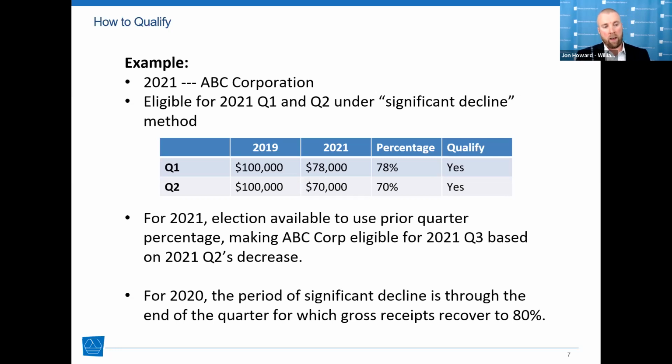Similarly, they had another $100,000 in Q2 of 2019 compared to $70,000 in Q2 of 2021. This would represent a 30% decline, and the ABC Corporation would be eligible for the second quarter as well. So at this point, ABC Corp is eligible for both the first and second quarter of 2021, but there's still more.